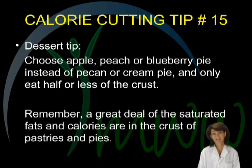It is the crust that contains the big dose of saturated fat and total fat, as well as a large portion of the calories. Any type of pastry, Danish, biscuit, or croissant is deceivingly high in fat and should be minimized for best results in your weight control efforts.